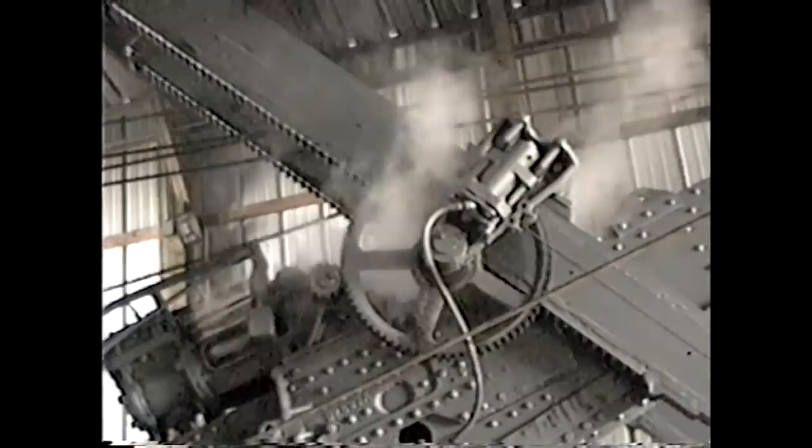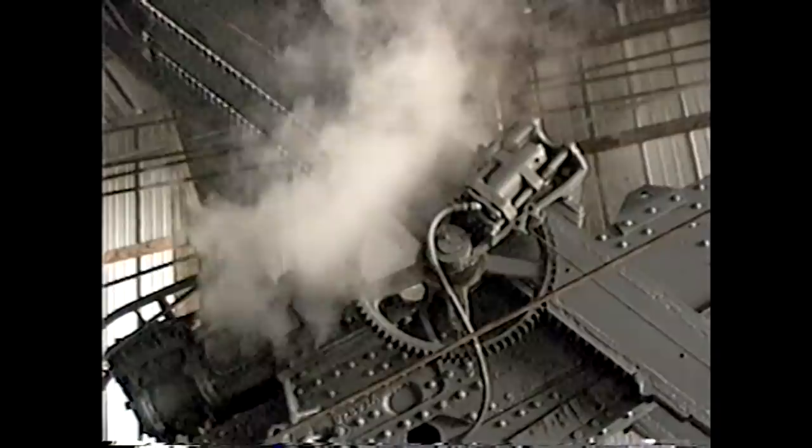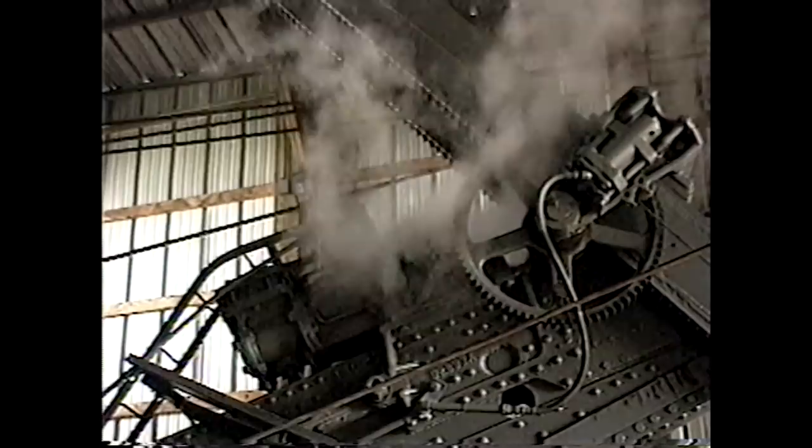You can see the steam cylinder on the one big sprocket there. That's the cylinder that runs the trip for the bucket. That is steam operated. And that's what will tip the lip and dump into a dump wagon, truck, or whatever.